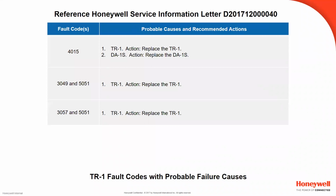We saw in the first troubleshooting slide, a 3049 alone and a 3057 alone would be an RP fault, but every time it's combined with the 5051, which is for sure a TR down converter fault, then we would always recommend a TR to be replaced.